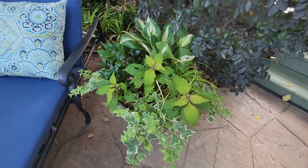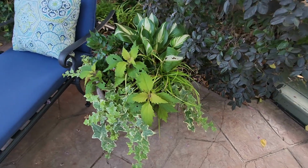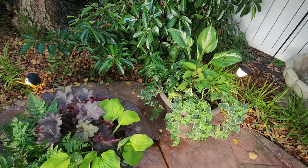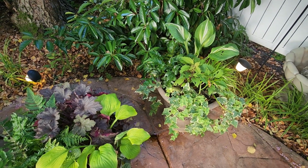And I just love these containers. They have thrived in this location and I think they're doing great. I have one here and then I have another one right here.